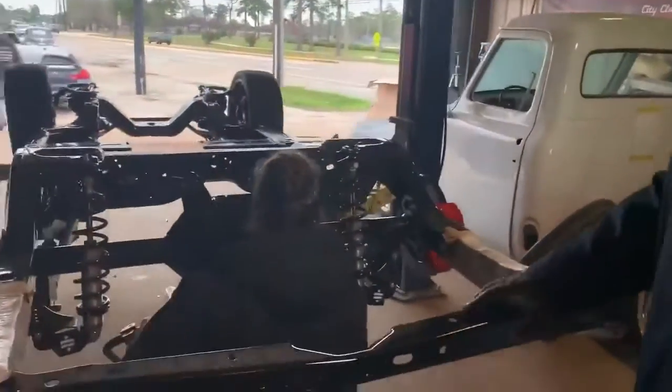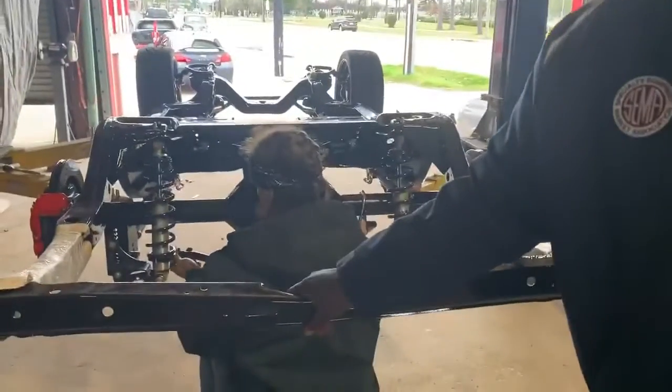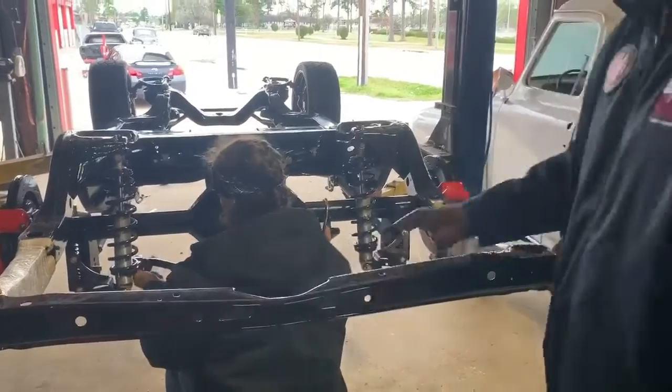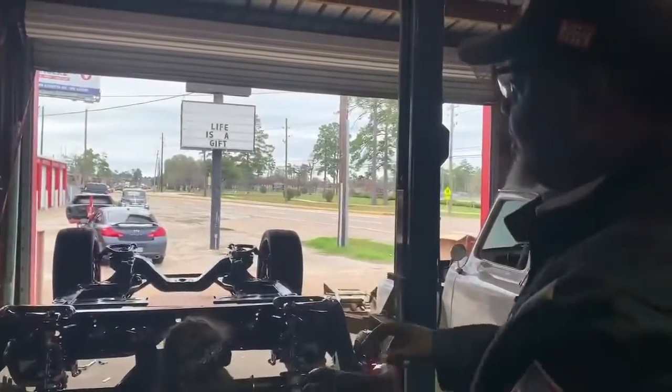Now the other thing you see on this chassis, and I love it. I can kiss that thing. They're pretty, you know what I mean? So this chassis here was sent out for powder coating. We do the fabrication. We tear it down. We do all the fabrication.